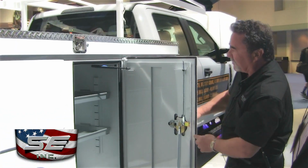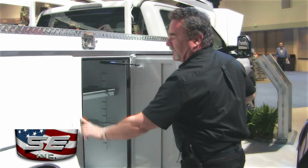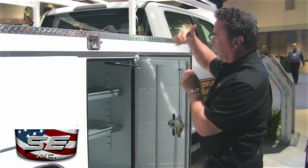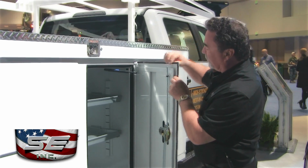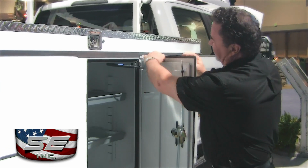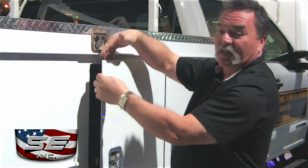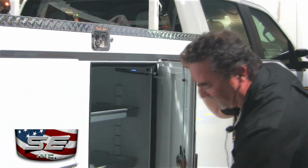We also have a double rubber seal, so it doesn't wear the paint or the body. Then, just like a car door rubber, we have an angled V. So if water does get to the edge, if the guy doesn't have it shut all the way, the water will run down that track and right out the bottom and not into the compartment.